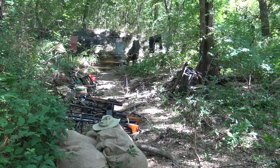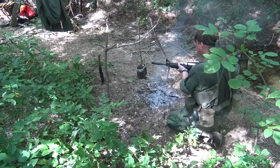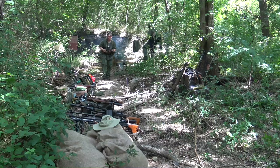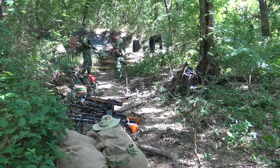Barnes, found an enemy weapons cache. They got all kinds of shit up in here. Yeah, they were just here, man. I reckon that NVA scout was guarding all this. Yep. If you interrupted him doing his laundry.